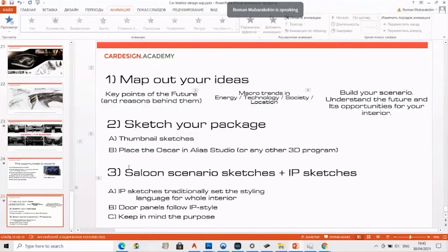All right, long story short, those of you who have attended the course of Ed Stubbs, you don't have to do the first part. You can just start straight away sketching your package and disassemble scenario sketches plus IP sketches. Just remember a couple of points about sketching. IP sketches traditionally set the styling language of the interior, and door panels usually follow the instrument panel style. Sometimes they integrate perfectly with the IP, so that the IP embraces the door panels. And obviously, keep in mind the purpose of your vehicle.